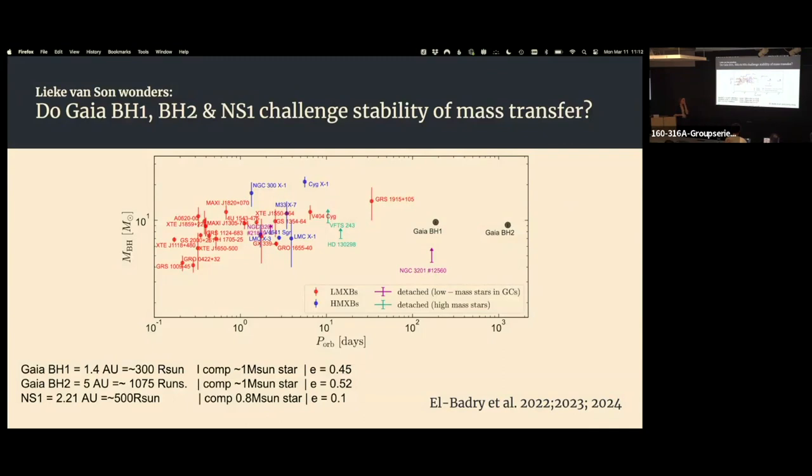Just a question. You mentioned that there are strong indications that these are formed from isolated binary evolution, or some of them are? Can you reiterate what these arguments are? Yeah, so that's a hot topic.